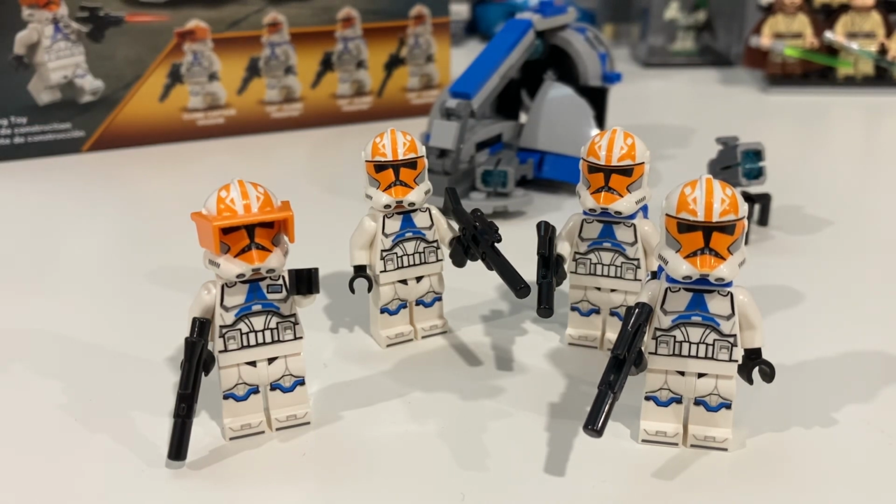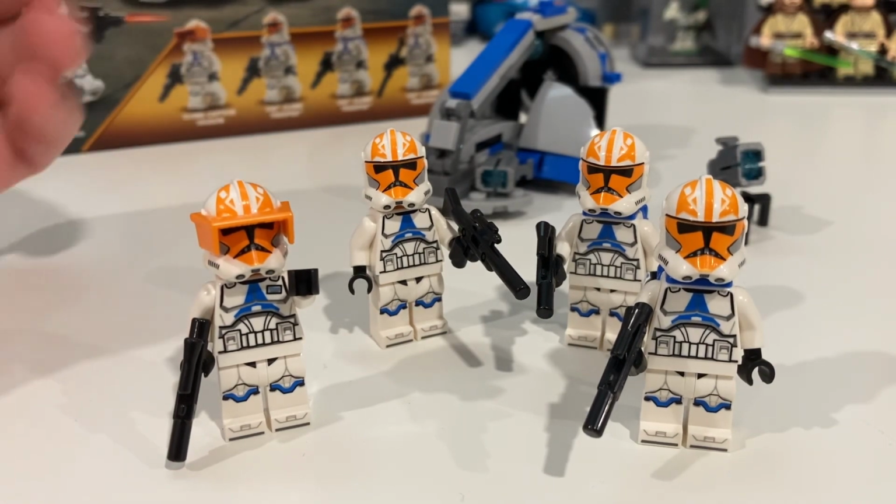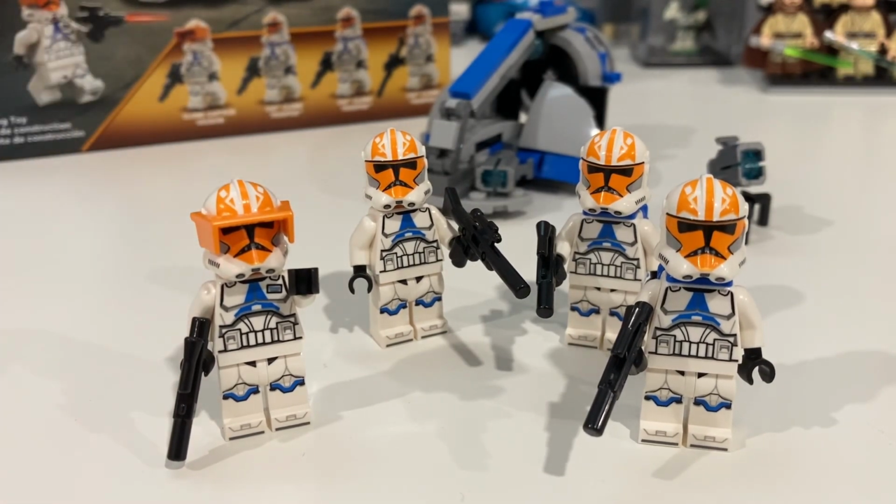when the only way to get a 332nd clone before was in a $40 set that's now retired, and that figure alone goes for a lot of money. This makes those clone troopers accessible, and I don't care about the helmet holes, but if you don't like them, you don't have to buy them. And that's the whole thing with this set in general. If you don't like it, you don't have to purchase it. I want every LEGO Star Wars fan to really remember that.